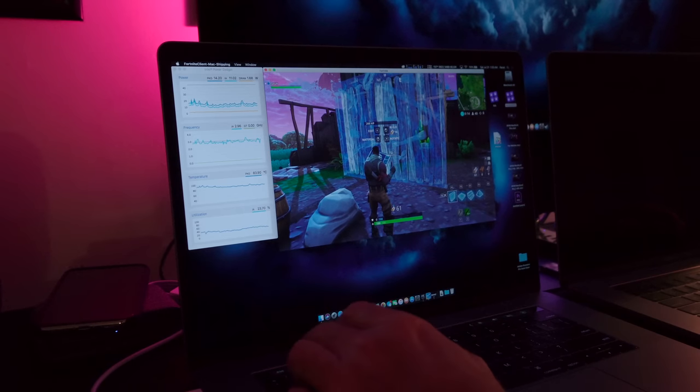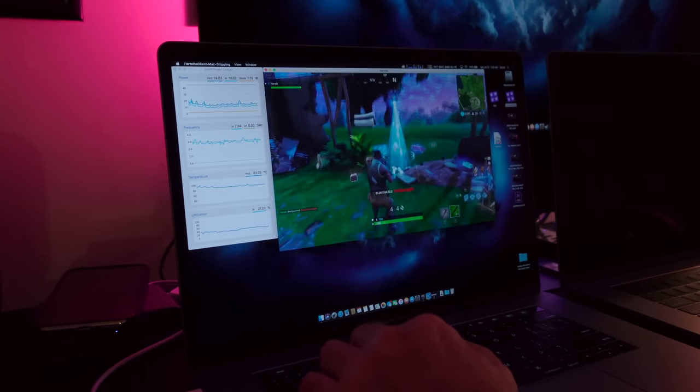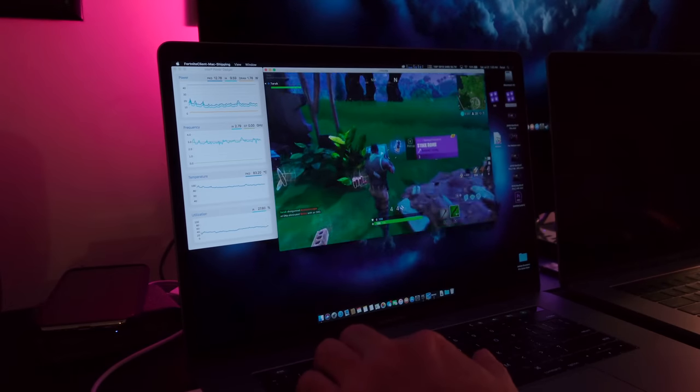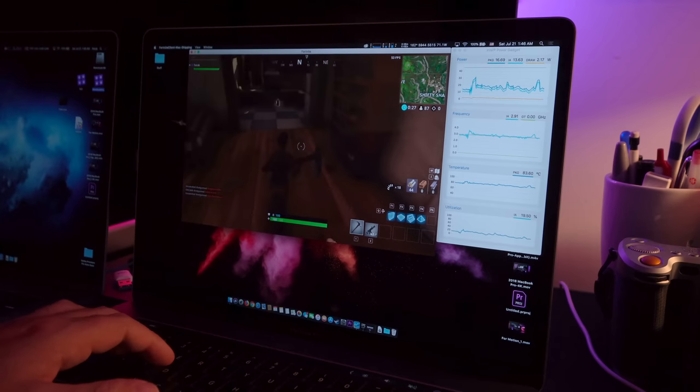But wait, there is one more thing that cripples the 2018 MacBook Pro, and that is Fortnite. I ran Fortnite in a windowed screen next to this horrible app called Power Gadget, and things got pretty nasty. I was able to play the game on the 2017 MacBook Pro with no problem. I even got a kill. But when it comes to the 2018 MacBook, things started to go bananas.